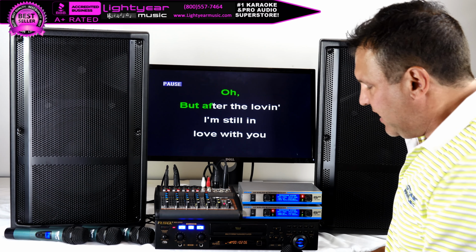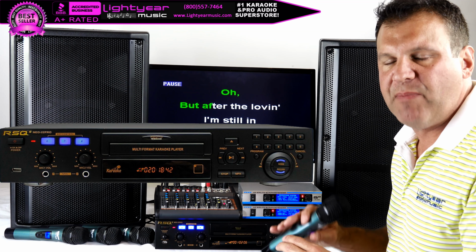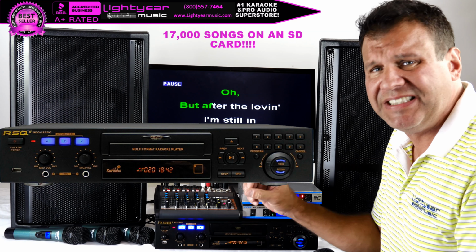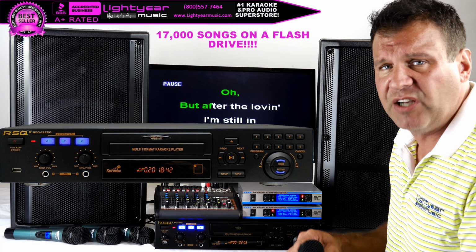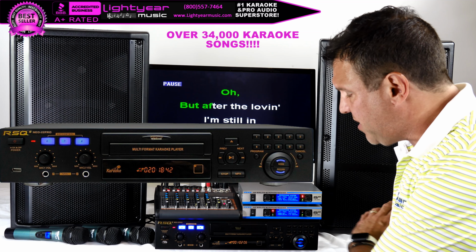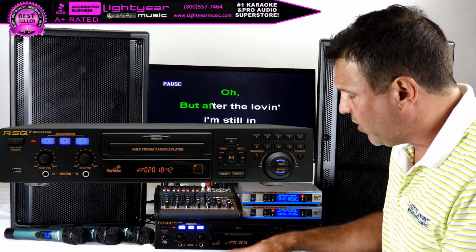Okay, let's start off by talking about the NEO 22 Pro, which I've talked about and we've been using because nothing new has been able to beat this player so far. For the money, for what it does, it's unbeatable because it plays 17,000 different songs on an SD card and 17,000 songs on a flash drive, giving you a combined total. This system will hold over 34,000 songs, which is the best out there. No other system out there can do that in this price range. You'd have to spend $1,000 or more.